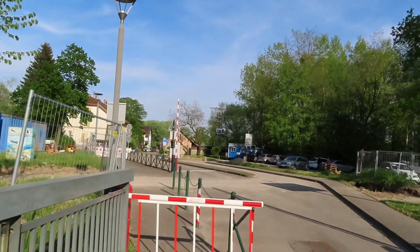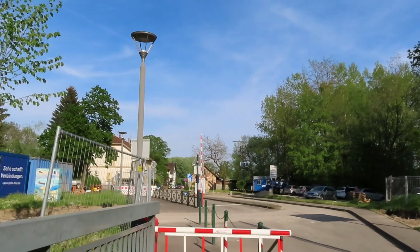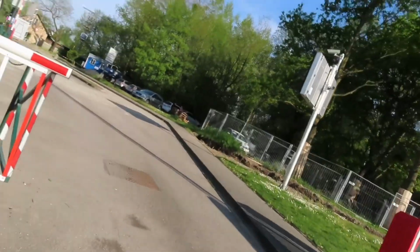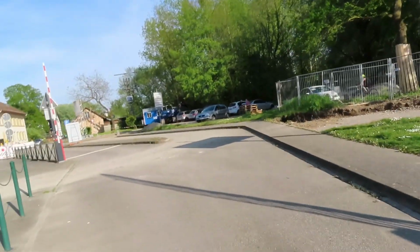So that's the way coming here, and that's pretty much the round trip. Going back there.